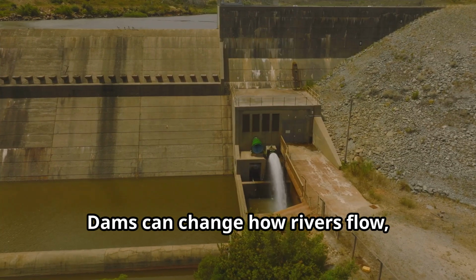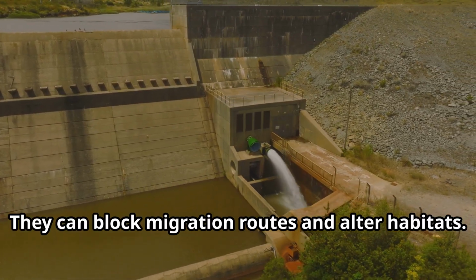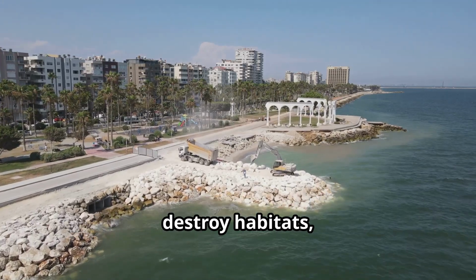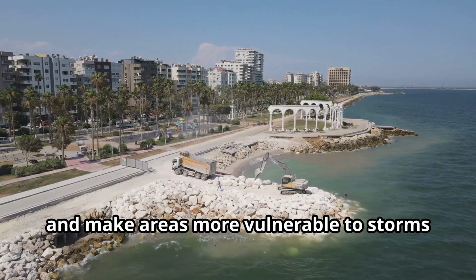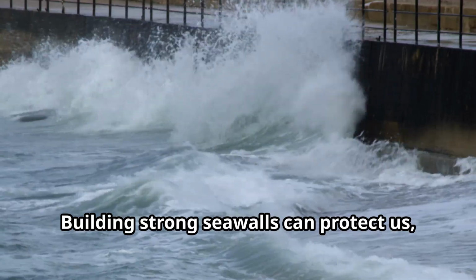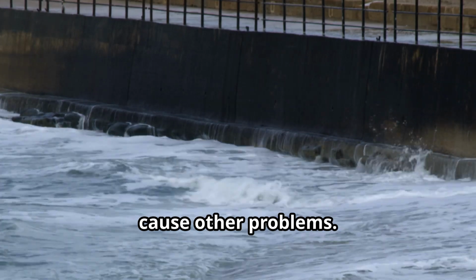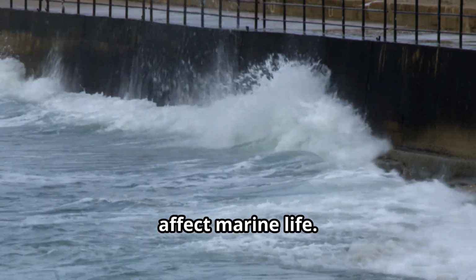Dams can change how rivers flow, which can be bad for fish. They can block migration routes and alter habitats. Building too much near the coast can destroy habitats, make erosion worse, and make areas more vulnerable to storms and rising sea levels. This can lead to long-term damage. Building strong seawalls can protect us, but they can be expensive and sometimes cause other problems. They can alter natural water flow and affect marine life.